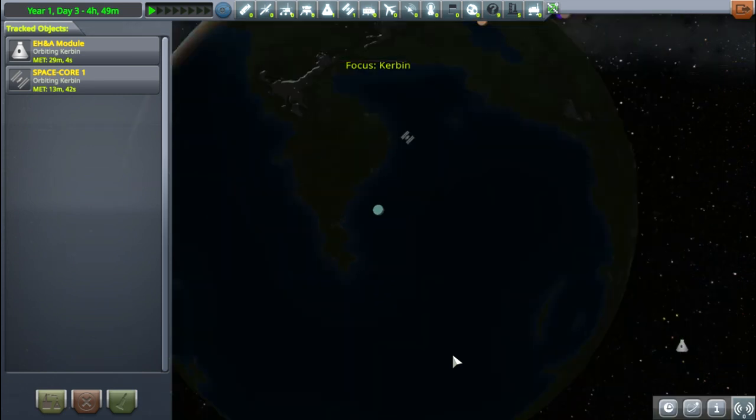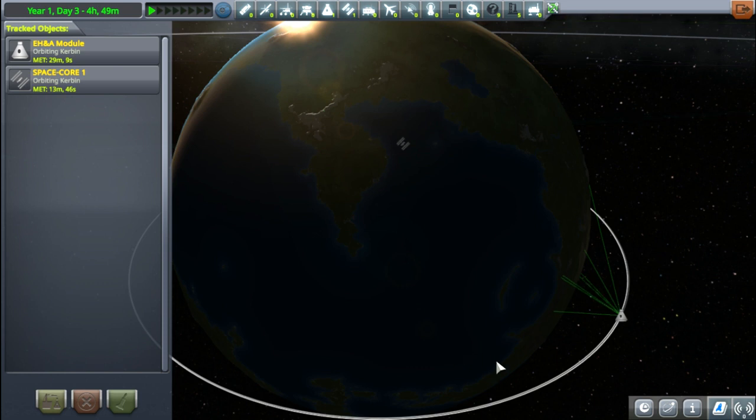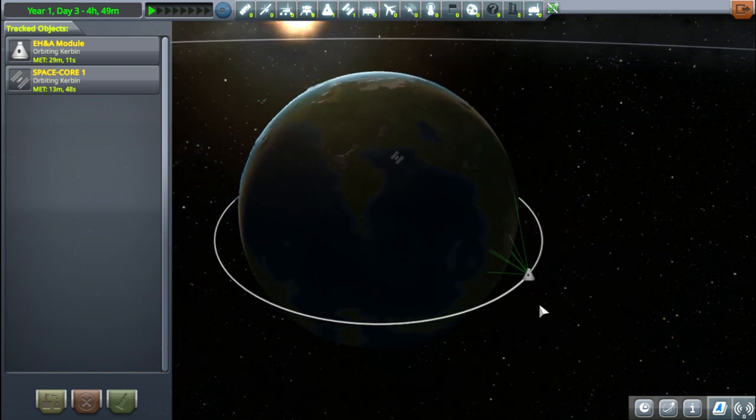Next on our mission, we will now be docking the EH&A module in the exact same spot that was just docked in.